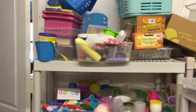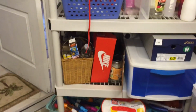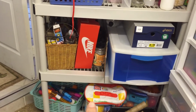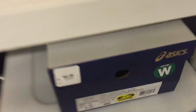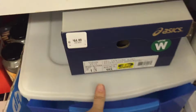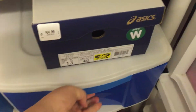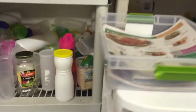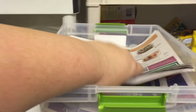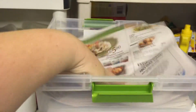We have sidewalk chalk. This is the kids' cooking and baking stuff. Bubbles, the baby's blocks, and behind that the baby's water table toys. This here is just a bunch of old magazines and stuff that we can use for collages. I keep all these kind of things to use. I keep old sales flyers in here that we can use for, you know, kind of math, like making your own shopping list type of thing.